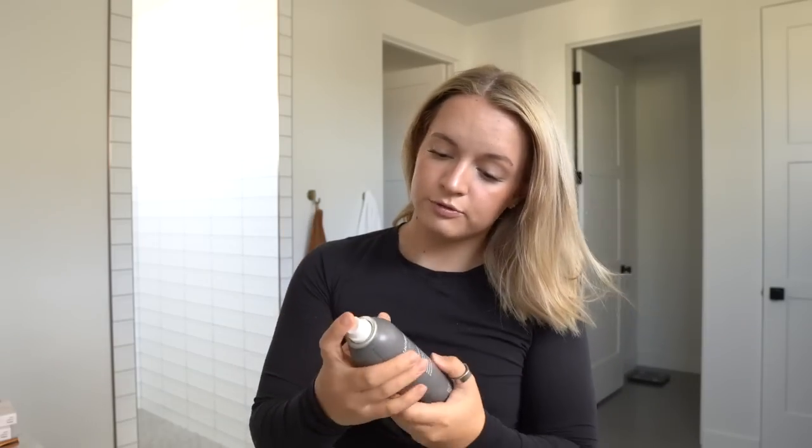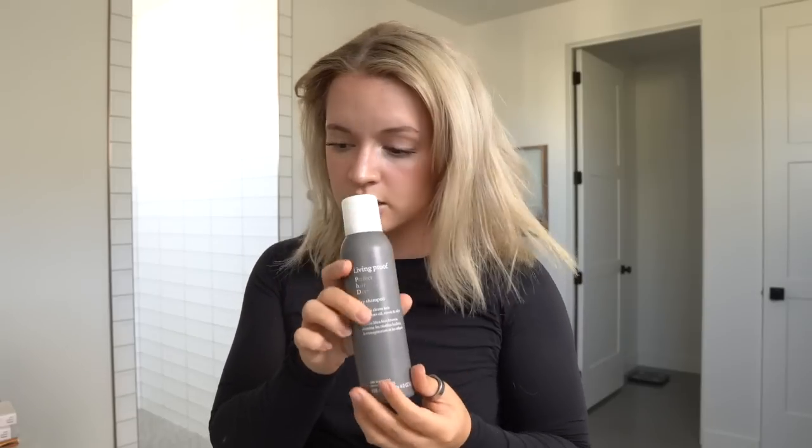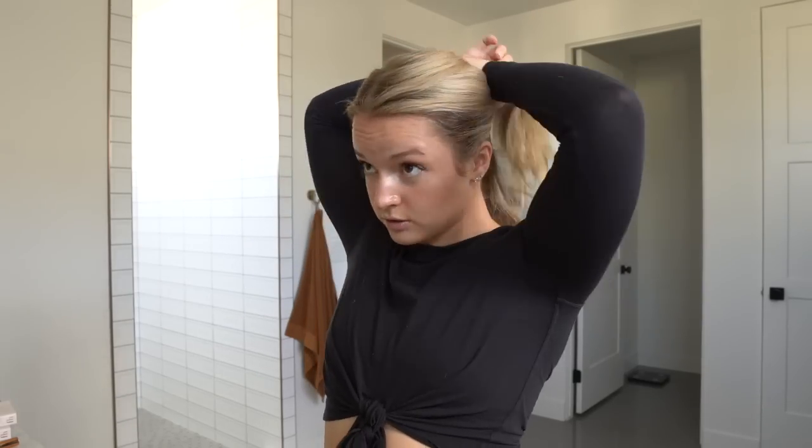Now I'm going to quickly show you how I curl my hair. I put dry shampoo in my hair before I curl it. Typically, I don't curl my hair when it's clean. I only curl it when it's dirty because I feel like the curls last and look so much better when it's dirty and a little bit sweaty. So, just adding in a little bit of dry shampoo. I really love the Living Proof Perfect Hair Day dry shampoo. And then a little bit of the Full Dry Volume Blast from Living Proof too. Just a little bit, just to give your hair some texture. Then once we're done with that, just run your hands through it, and then we will start curling.